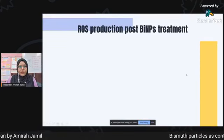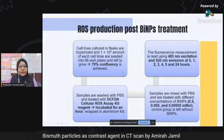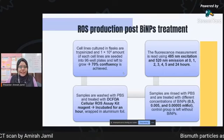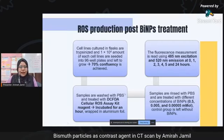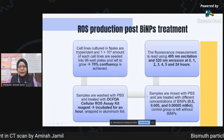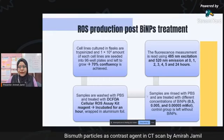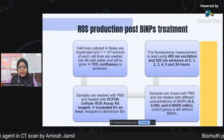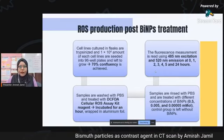So for ROS production post bismuth nanoparticles treatment, the same amount of cells were cultured in 96 well plates until 70% confluency is achieved. Then samples are washed with PBS, treated with DCFDA cellular ROS assay kit reagent, and incubated for an hour, wrapped in aluminum foil. Then the samples are rinsed with PBS and treated with different concentrations of bismuth, with the control group left without bismuth nanoparticles. The fluorescent measurement is read using 485 excitation and 520 emission at 0, 1, 2, 3, 4, 5, and 24 hours.